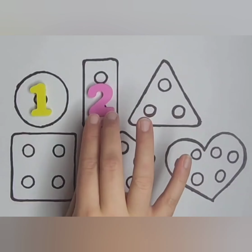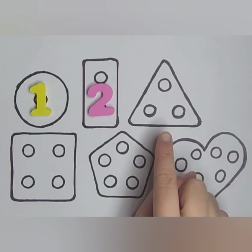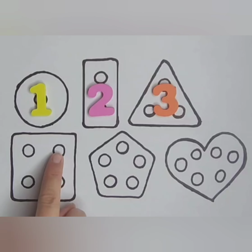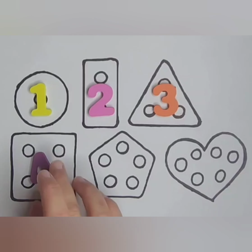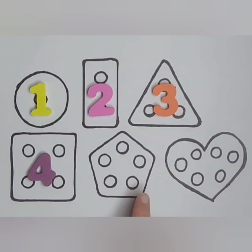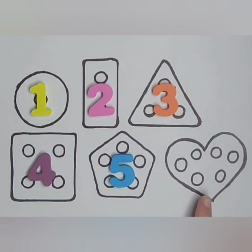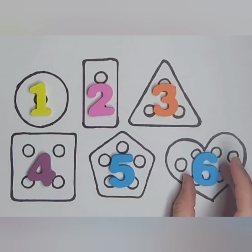Triangle with three holes, one, two, three. Square with four holes, one, two, three, four. Pentagon with five holes, one, two, three, four, five. Heart with six holes, one, two, three, four, five, six.